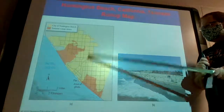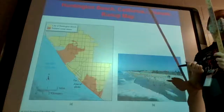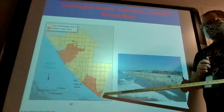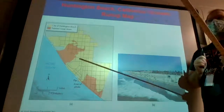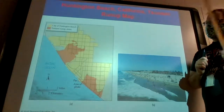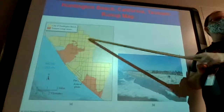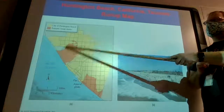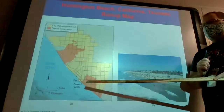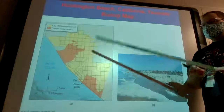This is a Huntington Beach, California run-up map. They don't have a lot of tsunamis here, but they've got a map just in case. So they know if something really big happens out in the Pacific Ocean or in Japan or Hawaii or wherever, they can look at this map and know, hey, I've got to get everybody out of the red. If I can get everybody out of the red, I will be doing better. We will have most of the people safe, which is kind of interesting.